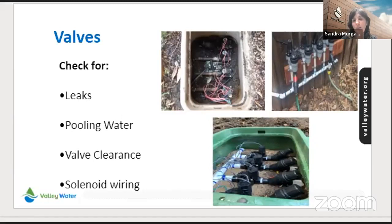Really want to clear all that out. And the reason why is, if you needed to get to one of those valves quickly in an emergency, if something was happening with a leak, you just want to be able to get to everything very quickly. So debris shouldn't be in there. Clean it out, take that opportunity to do that.